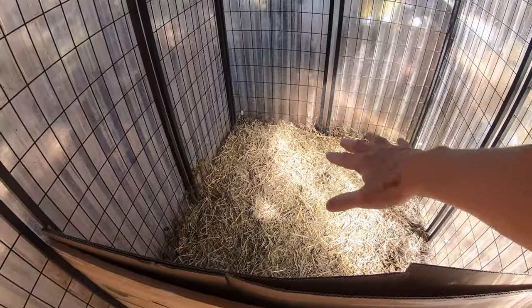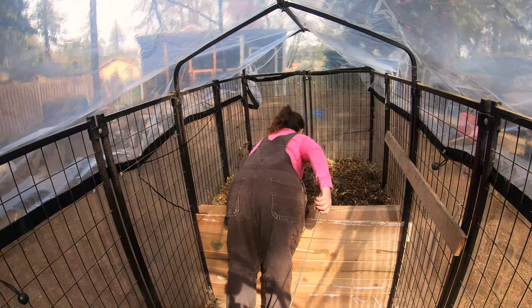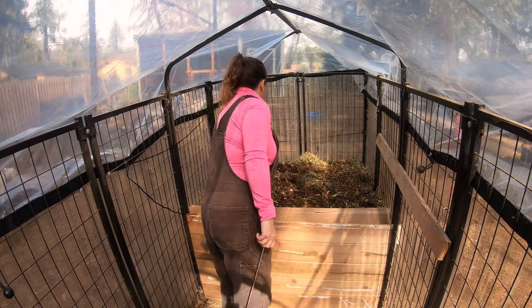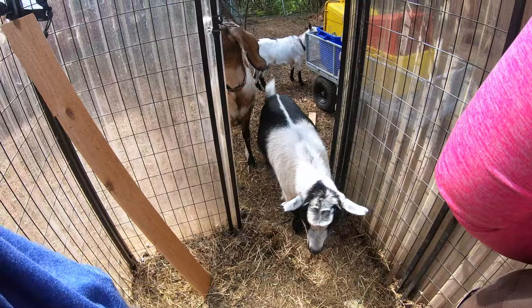This space behind here will be filled with the compost, and Wendy's plants will just sit right on top to take advantage of the warmth. We will lock the goats out so they don't disturb her plants. You can reach all the way across, because I really only need to reach kind of halfway. Here, Rogie.